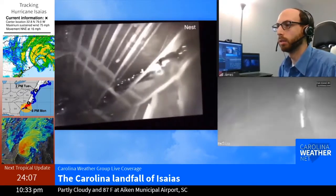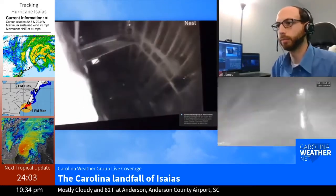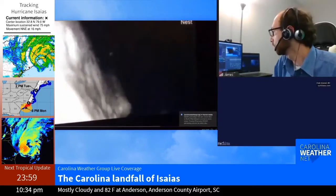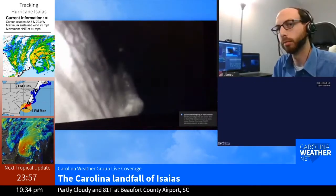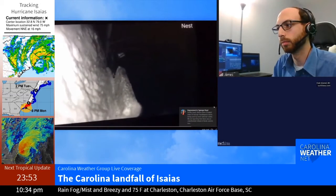Oh my goodness, this is live from our unmanned camera. That's the ocean right there. Waves coming in. The eye is coming over, hopefully, and this will start to abate. Look at that foam. Oh my goodness. Anybody who has cars down there, they are in big trouble.